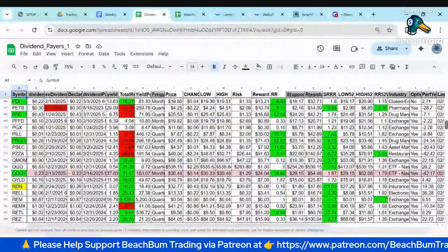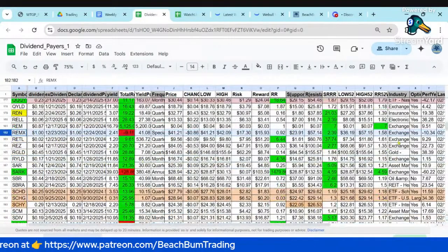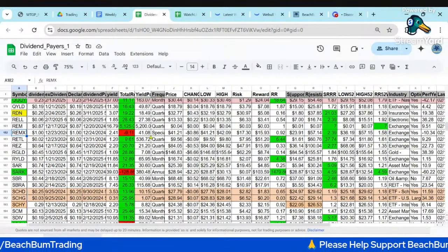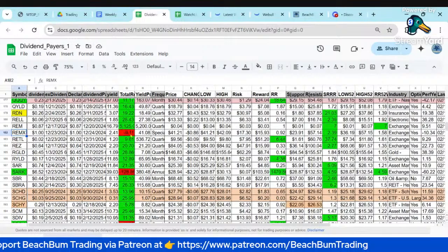So Katon, Easy Mike asking about REMX. So here's REMX, Rare Earth. It's an ETF on rare earth materials. As Easy Mike pointed out, it contains some MP Materials as well as some other holdings. I believe we've previously done some due diligence on REMX.